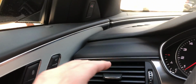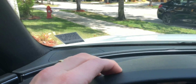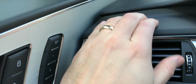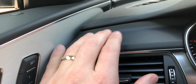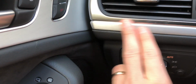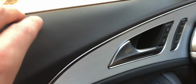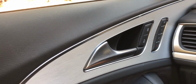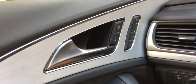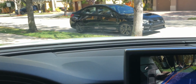Moving along the trim of the actual dash, it has a very nice line over here. This is soft touch, high quality material right here. This particular part right here, plastic, is the typical Audi plastic that you expect. This is brushed aluminum, whatever, which is nice. And then here you have the same type of material that you have over here, which is not necessarily a soft touch plastic, but it's not the hardest one, it's not the cheapest one. It's actually quite nice.